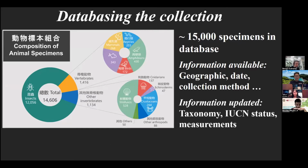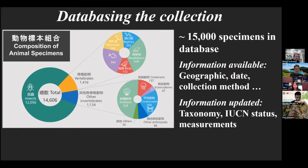This is also very important because this helps us to know the quality of the specimen, but also to arrange the collection later on. As you can see, we have a majority of insects in our collection, about 12,000 specimens, and that makes sense. I would say it's probably the case in most museums around the world, simply because insects are the most abundant and diverse group. But then we also have a pretty good collection of vertebrates. As you can see, I think we're getting close to 300 mammals now, so it's not completely up to date. Over 200 reptiles, 430 amphibians, nearly 200 birds, and almost 350 fishes. And then we have a number of other invertebrates, both terrestrial and marine.